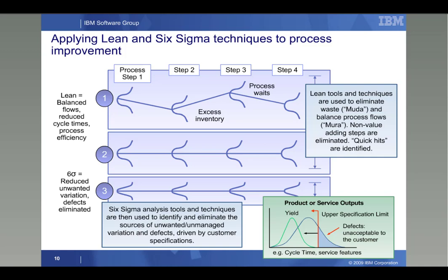So let's look at how Lean and Six Sigma work together. Today, we typically see three different types of improvement teams or projects: Kaizen, Lean, and Six Sigma. Many companies draw from the tools and techniques of each to create their own methodologies, tuned to their specific needs, challenges, and cultures. In general, Kaizen projects are short duration, lasting 1 week or less, with a very focused, limited scope objective. They look for quick fixes and place an emphasis on the elimination of waste and cycle time reduction.